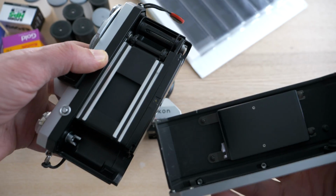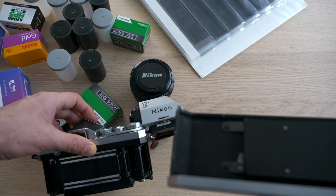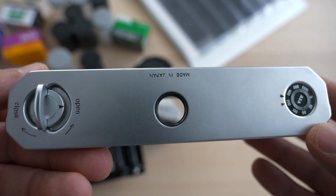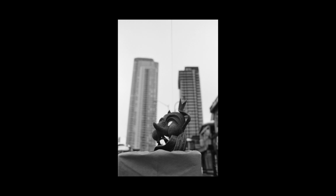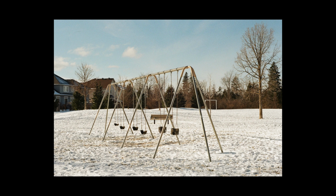But loading the film is very easy and similar to other 35mm cameras. There is also an ISO selector on the bottom of the camera that doesn't do anything and is just a reminder. During my time with this camera, I've used it for different things such as street photography, travel, and family portraits, and I think I'm gonna keep it for a very long time. Here are some sample photos.